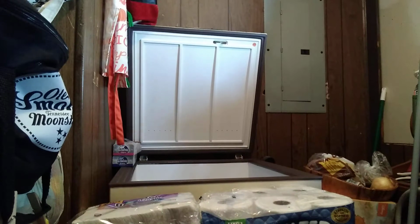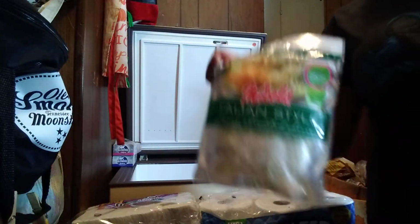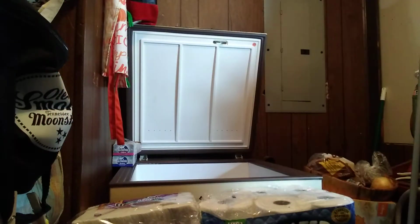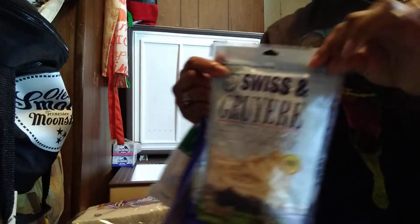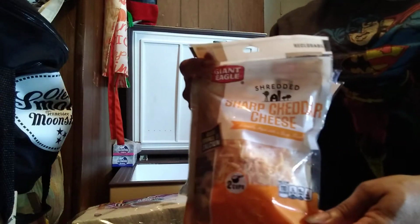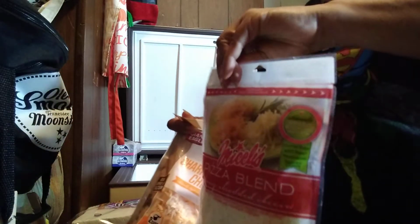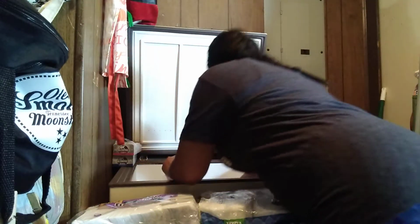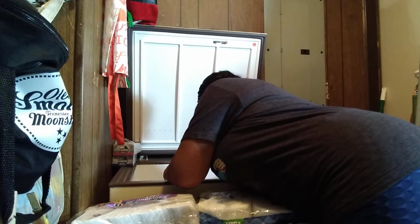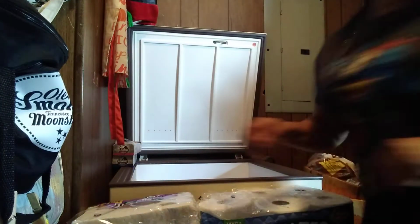And then I have massive amounts of cheese, you guys. I have to have cheese. I've got some Italian cheese, shredded cheese. I've got some Swiss cheese. I've got my Gruyere cheese that I like. I've got some sharp cheddar cheese for macaroni and cheese, and my crab dip. I've got pizza cheese. And cheese freezes actually quite well. It really does.